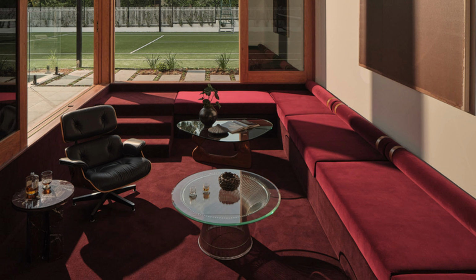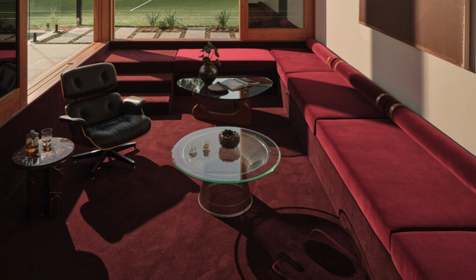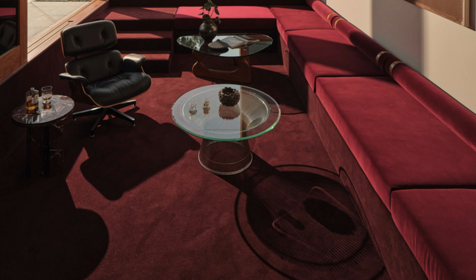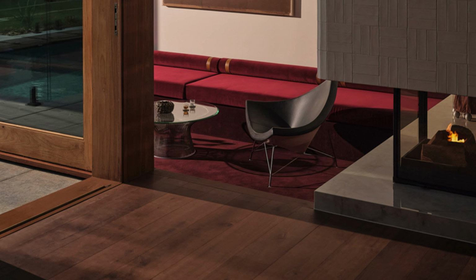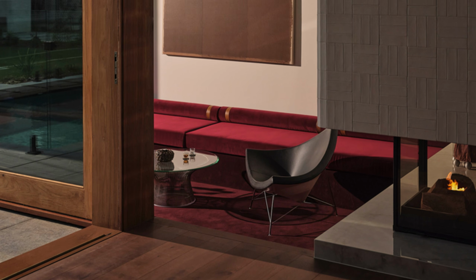From the sunken lounge, carefully framed views extend across the property toward the pool, tennis court, and garden pavilion. Each element contributes to a sequence of spaces that supports both everyday routines and larger social occasions.